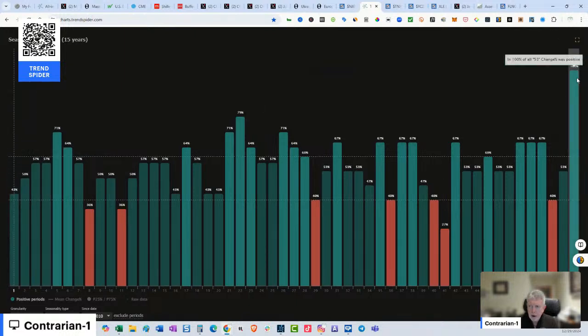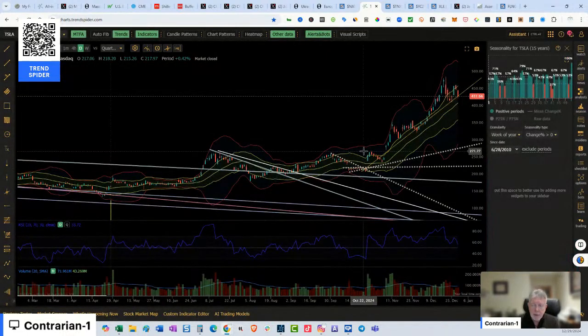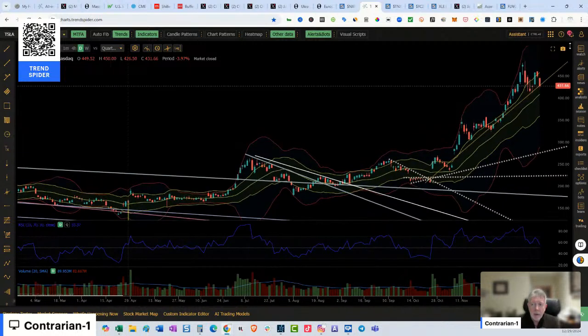Forget about this bar here, the 53rd week. I think that's a leap year thing. Just focus on this bar here. The final week, we're up 53% of the times. And last week, up only 40% of the times. That turned out to be accurate. So the price action last week was no bueno.